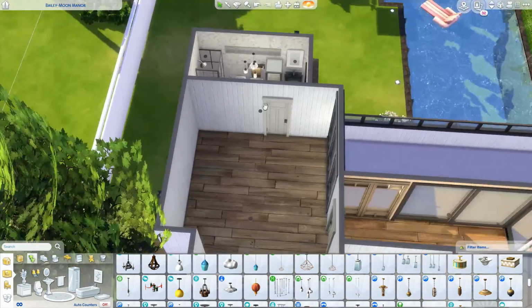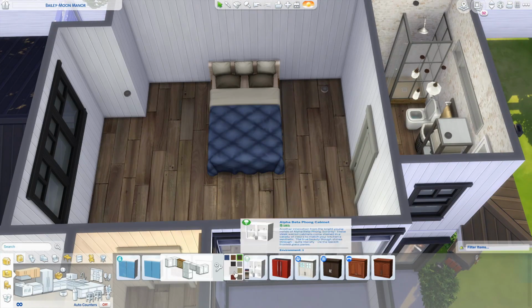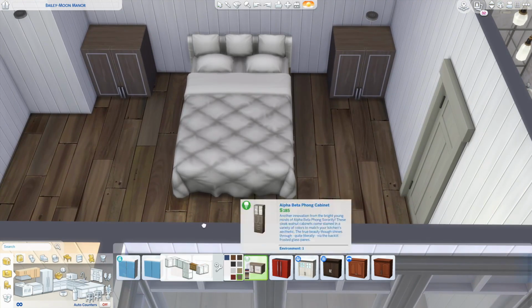So like I said, I have 2 bedrooms up here and 2 bathrooms. The bathrooms, I kind of just copied the decor from the downstairs bathroom. So I think I cut out the footage for that because it's kind of repetitive, and I just put the same items repeatedly around the home.